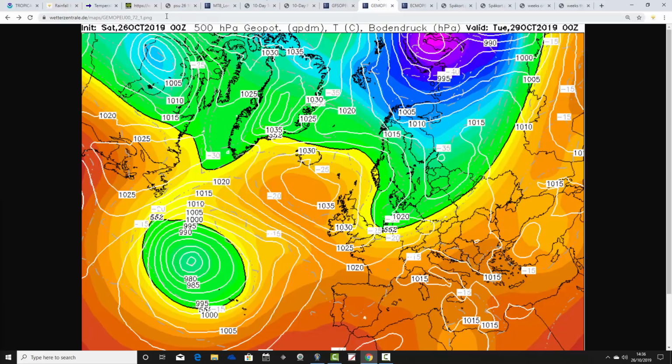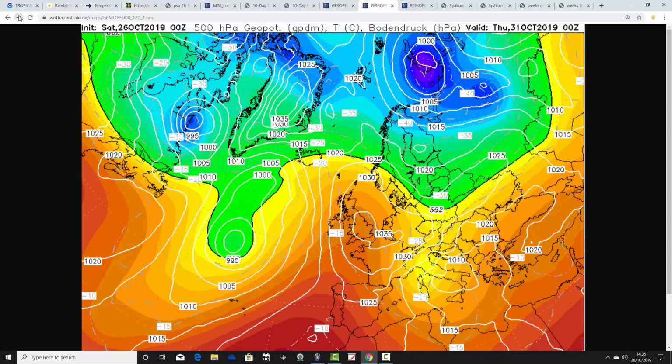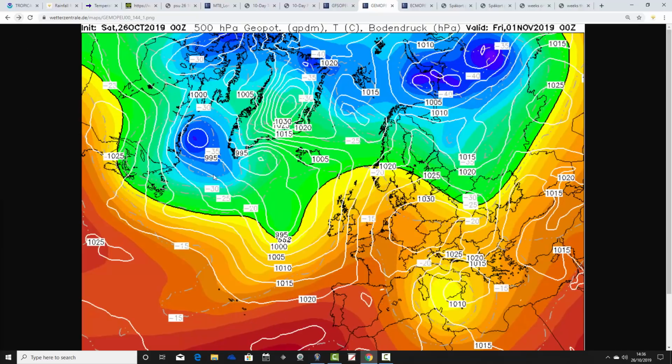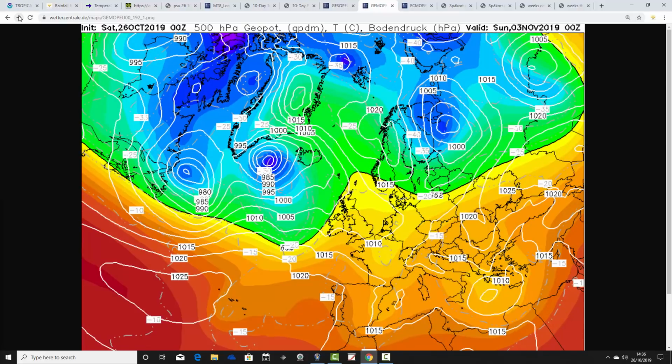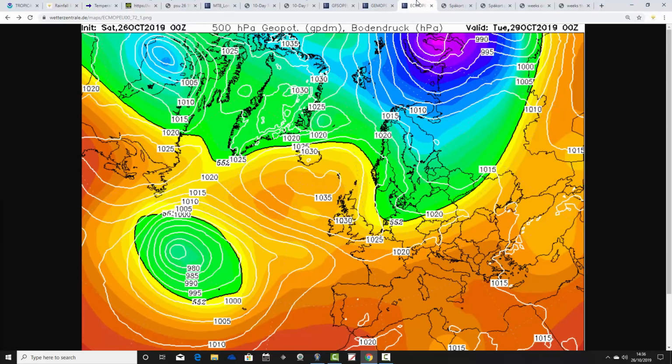GFS looks like that. So high pressure is in control through the middle of next week, bringing lots of dry and fine weather through to the second half of next week. The ridge is collapsing. Low pressure is remorselessly moving in from off the Atlantic. So with the GFS, we finish up looking very unsettled. There we go, wet and windy by day 10, which is bonfire night. The deluge is back in business.